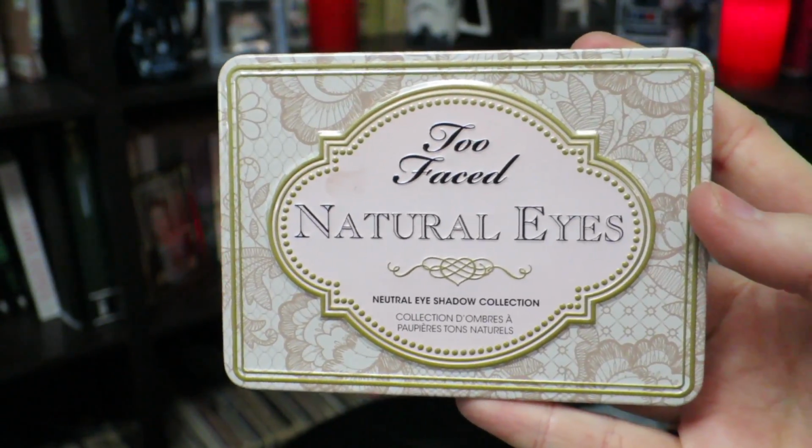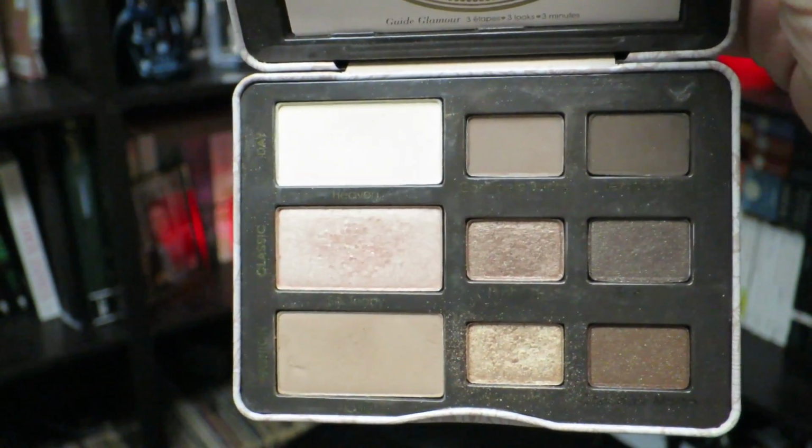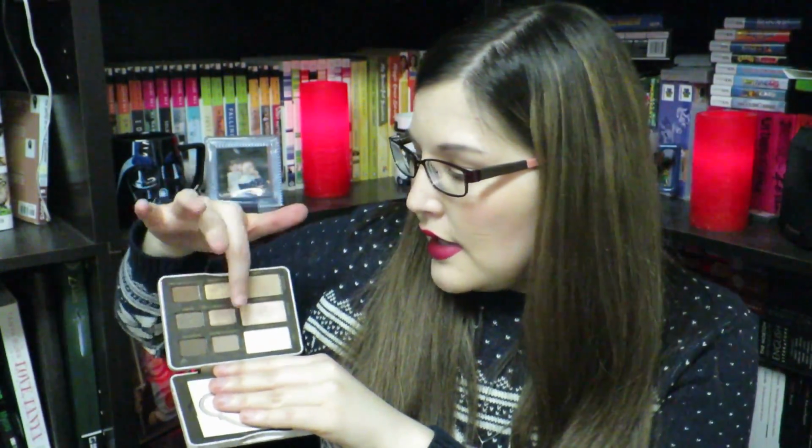And finally, I think I've shown this in a favorites before, but I'm going to show it again because I just love it so much. It is the Too Faced Natural Eyes eyeshadow palette, and you can tell it's well used because it's very dirty. But my favorite out of these is Honey Pot up here, and Push Up, and Silk Teddy, and then I use Nude and Heaven quite a bit as well. I haven't used these ones as much. So it's mostly just these four right here that I use.